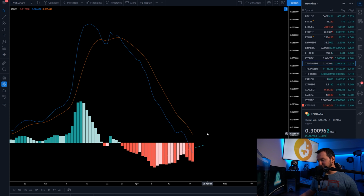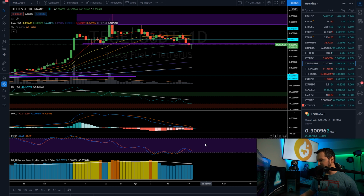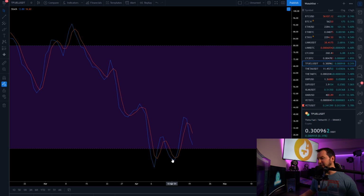Down below in the MACD, there are no signals present, but it is giving us a third bar of negative momentum, and the fast line is now crossing through the zero read of the y-axis. Down on the stochastics, they did get out of the bearish exhaustion zone, but also did get rejected at the edge of the bearish control zone, and they are signaling that pressure is still down.